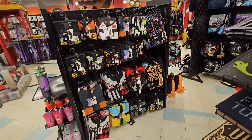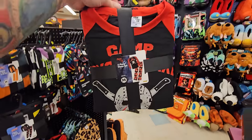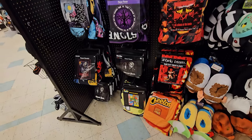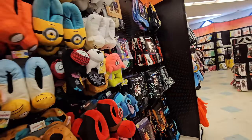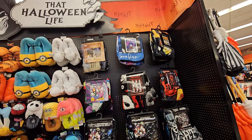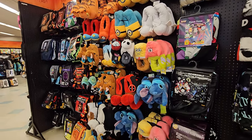Attacks. Do we have Jason pajamas? Yes, we have them. Camp Crystal Lake pajamas right here. Two-piece sleep set. Do we have a plush blanket with Jason on it? I don't see any on this side. There's some more over here. Wow, surprisingly, I don't see any. I really thought I would find one with Jason. I don't see any Jason slippers either.